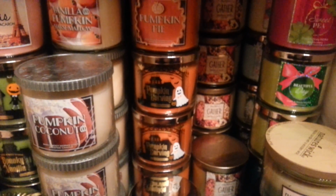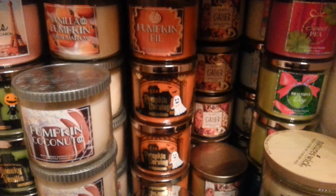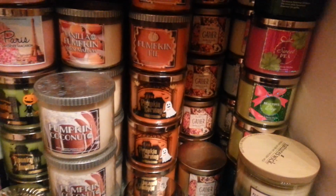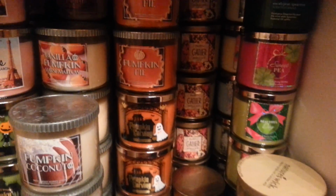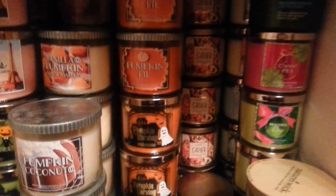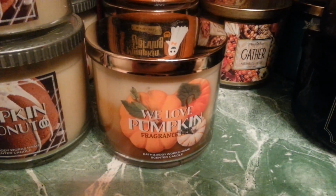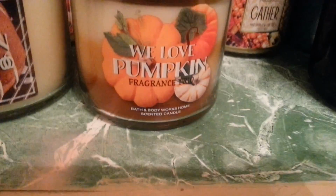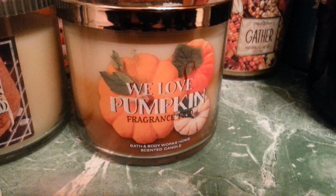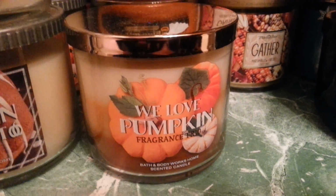So you guys will probably be able to tell that fall is pretty much my favorite candle time. I love fall candles. They definitely outnumber any of the other candles that I like to buy. I love pumpkin scents. The first one down here is the We Love Pumpkin. I do have one of these in my empties video, so I'm not going to go into too much detail. If you want to know what I thought about that one, you can watch my empties video. But it has three scents in it, and no, I would not repurchase it.